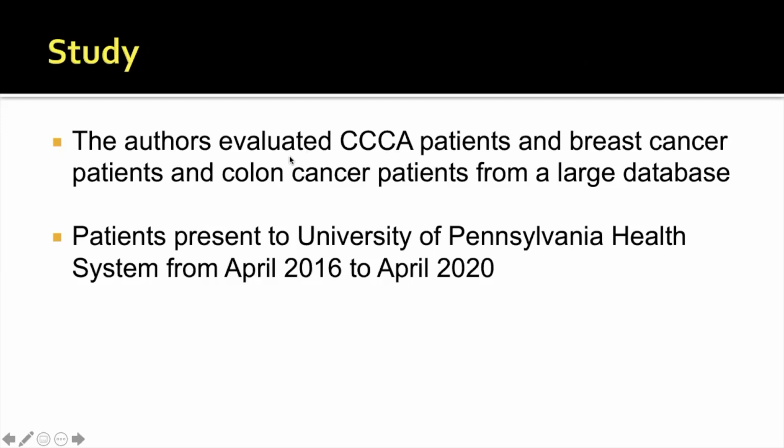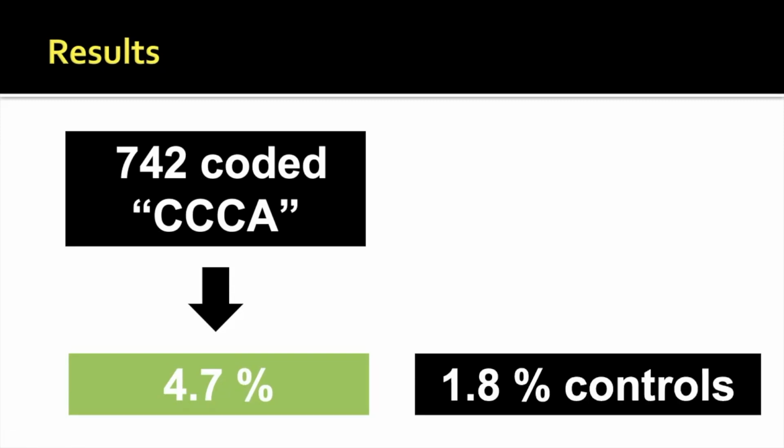So Brown-Corsaw and colleagues evaluated CCCA patients and breast cancer patients and colon cancer patients in this large database in Philadelphia, Pennsylvania. This was the University of Pennsylvania Health System, where they looked at data from 2016 to 2020, looking at CCCA patients, breast cancer patients, colon cancer patients. They found 742 patients that had been coded as having CCCA in that database. 4.7% of those patients had breast cancer. And compared to controls, only 1.8% of controls had breast cancer.